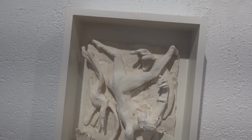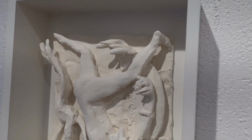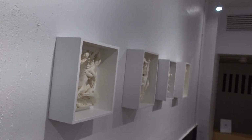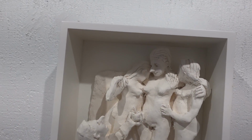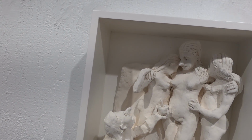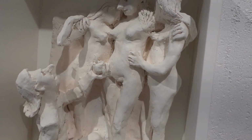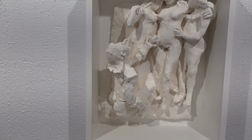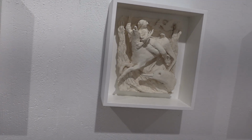This is Icarus. This is 2015. This is 14 by 10 by 2. Actually, I kind of like the little boxes. So I'd say the boxes are probably about 4 inches deep. The Judgment of Paris relief. Okay, this is where a lot of trouble started here. I think that's where the whole Iliad and the Odyssey got started.